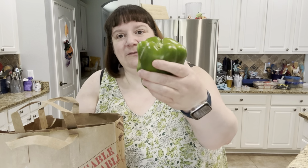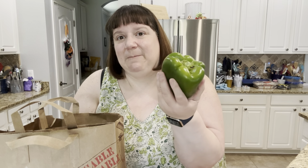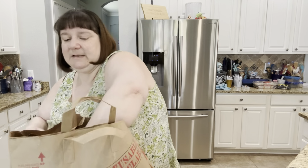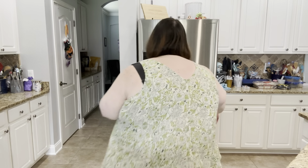Then I got this beautiful green bell pepper, and that was only 79 cents. They're like $1.29 to $1.59 for a green bell pepper at my store. So good deal there. All right, so now I'm gonna go grab my apple because I want to show you what I got sent. All right, bear with me.